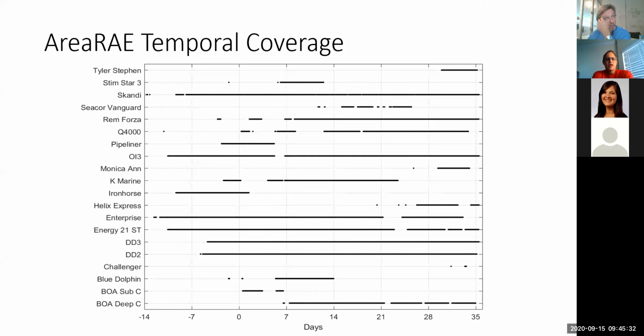To give you a feel for the temporal coverage of the vessels operating in the area, this shows the times that they had area arrays on them actively collecting data. And you can see we have good temporal coverage from about day -14 up to about day 36. There are always multiple vessels collecting data, so there's no time where there's just one vessel. There are multiple vessels collecting at every time step along the way. So we have pretty good temporal coverage of the SIMOP zone based on these vessels.